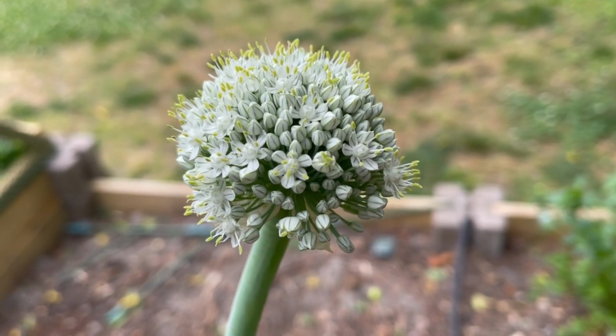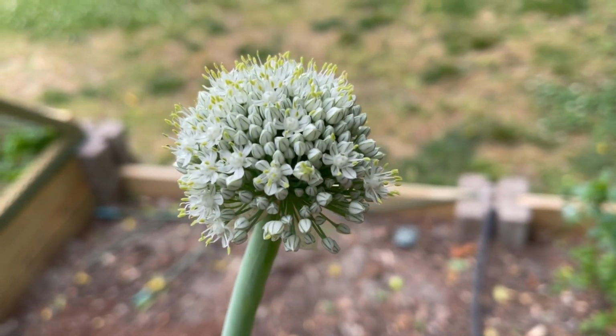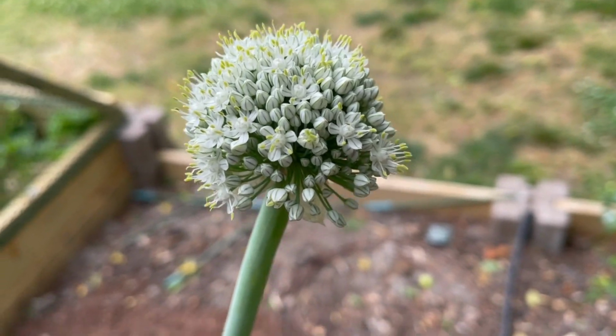This is an onion flower. Did you guys know onions had flowers? They do.